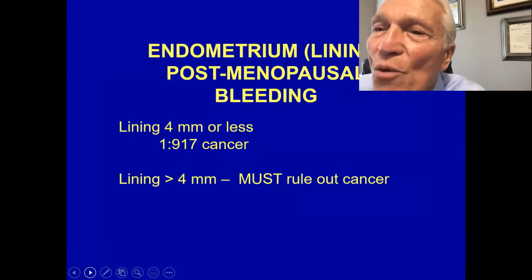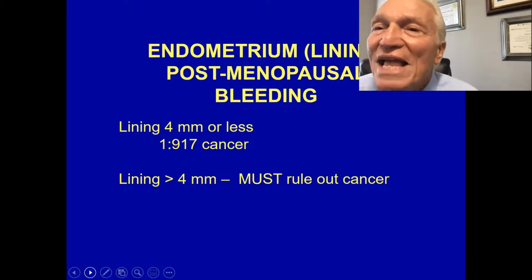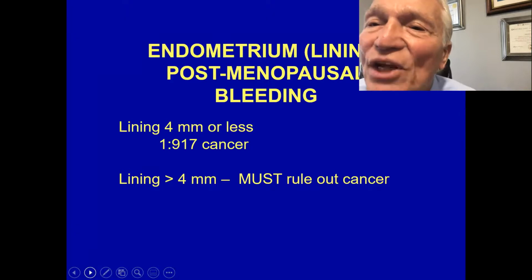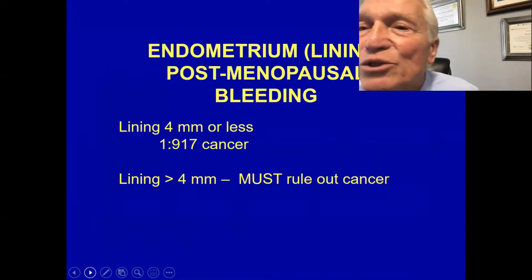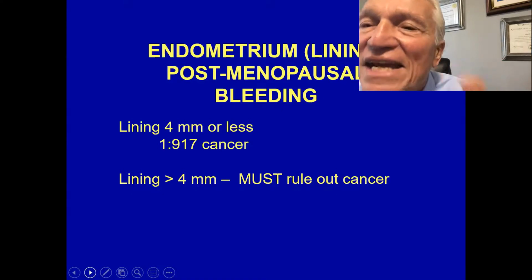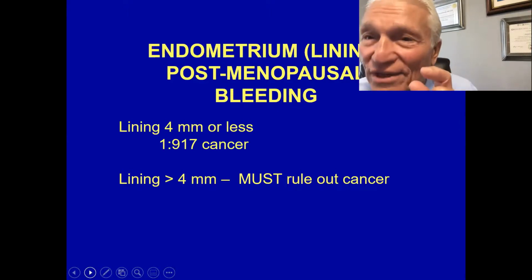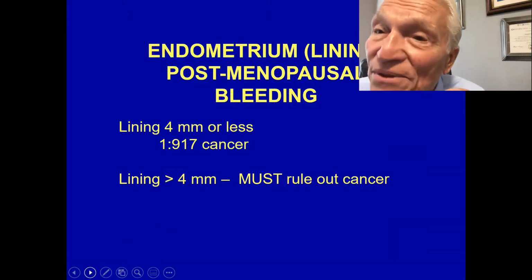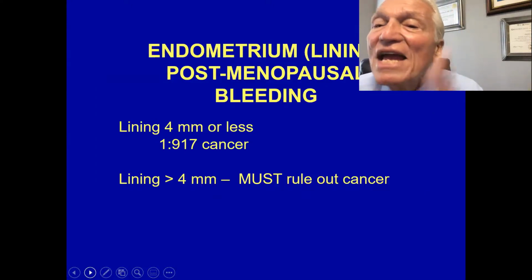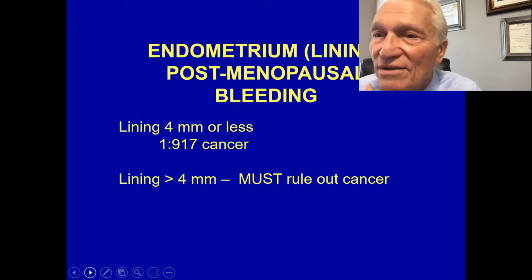Next slide. So when we do a transvaginal ultrasound on a menopausal woman that we think the bleeding is coming from the uterus, if the lining is 4 millimeters or less, Julie, the tech, will measure it, the incidence of cancer is like 1 in 1,000. That's how rare it is. But if the bleeding persists, even though it's that thin, we would do a biopsy or D&C on you. If the lining is more than 4 millimeters, we must rule out cancer.